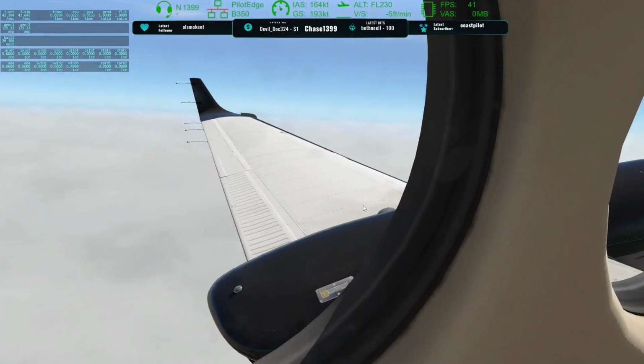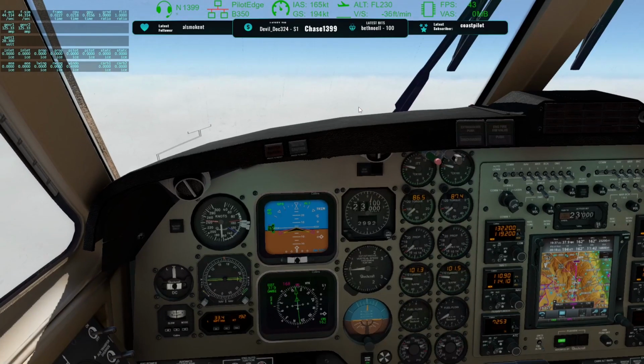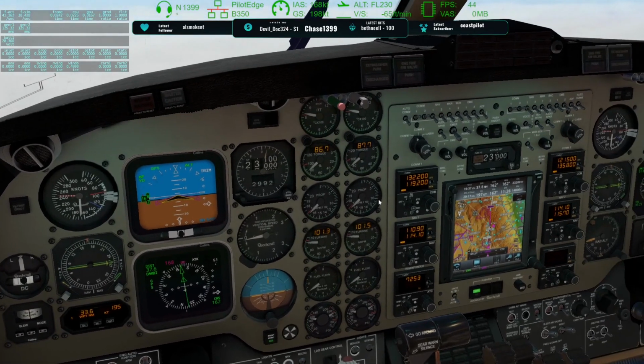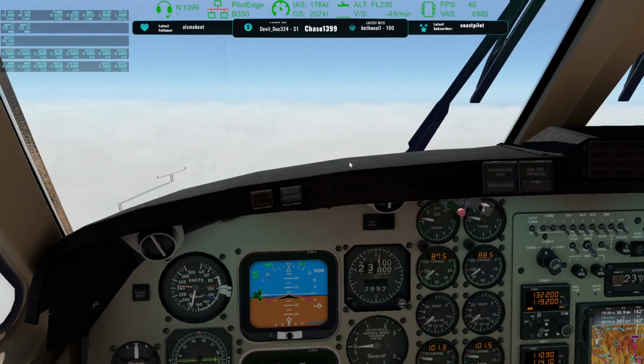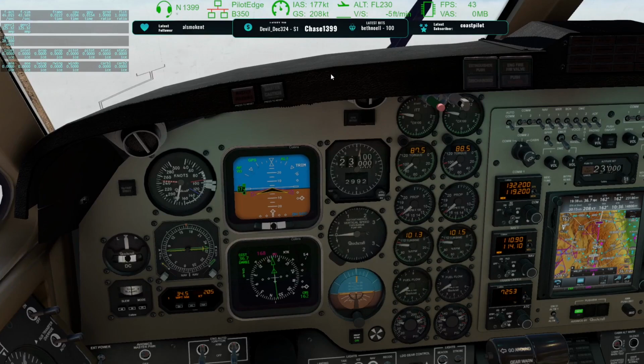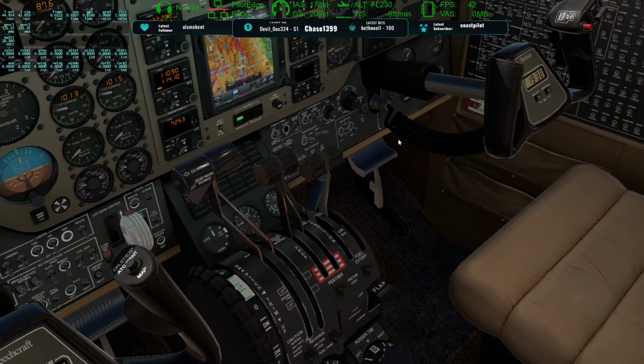Nice cloudy trip over here. Alright, now I can set up my VNAV for target VS 1500. Enter gives us 22 minutes. Of course, it's counting down really fast because we are picking up speed. So like I said, about 15 minutes by the time everything's said and done.